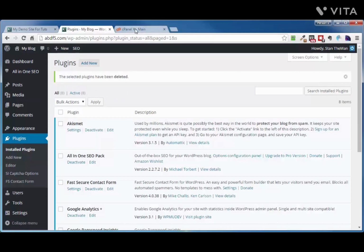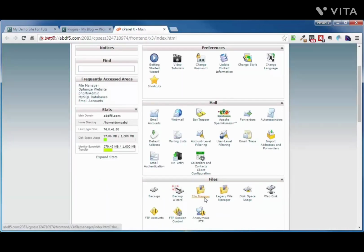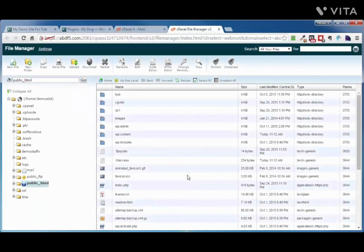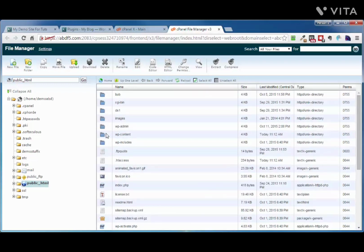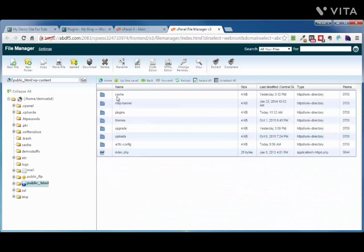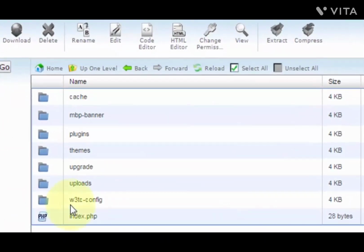Now then, if you go into our cPanel control panel and come on down to File Manager: in older versions of W3 Total Cache, you'd have to go in and clean out your .htaccess file and delete some code within your wp-config.php file. Well, in the current version of W3 Total Cache, that's all been taken care of for you upon deactivating and deleting that plugin from your plugin dashboard. But if we come into the wp-content directory, there are a couple of items that are hanging around here left over from the deletion of that W3 Total Cache plugin.